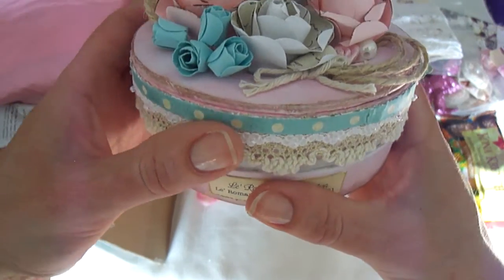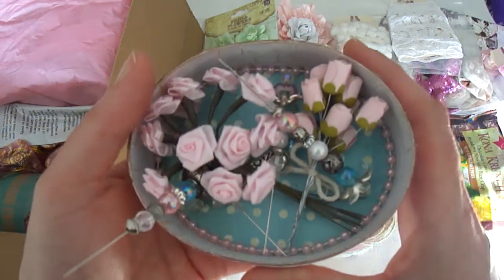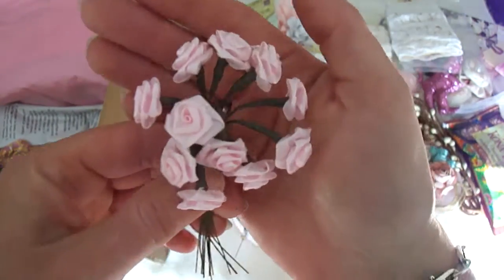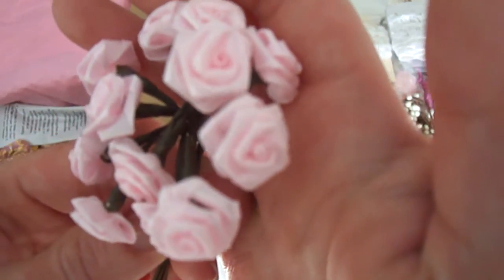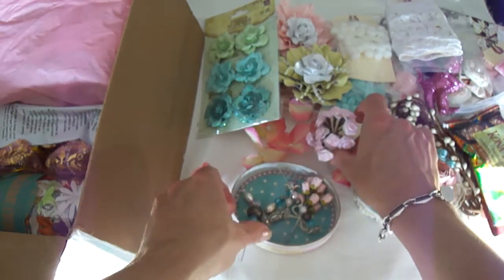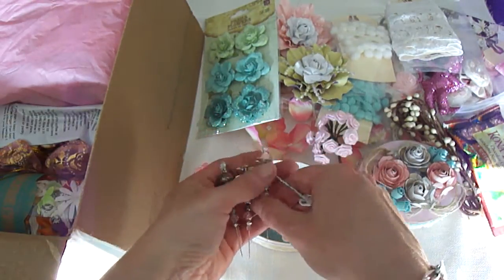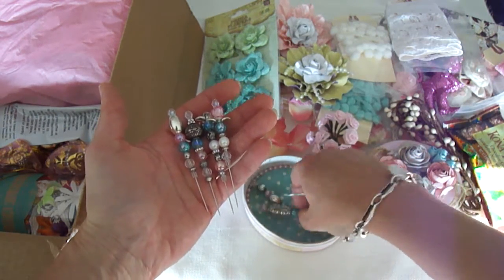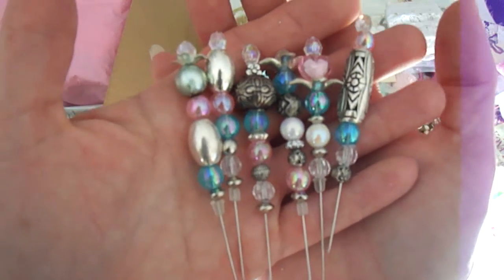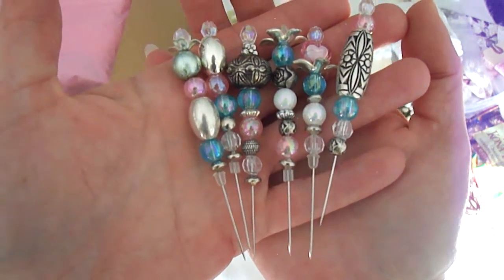It feels like there's something inside. Look at this. Oh, these are so pretty. Baby pink roses. Oh, she made me some stick pins. And these are very long. Absolutely beautiful. I so love these colors. Wow, thank you, Neen.